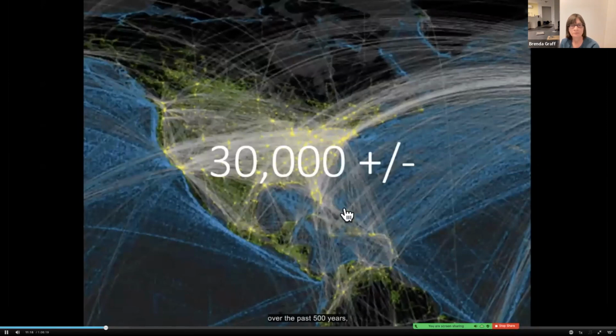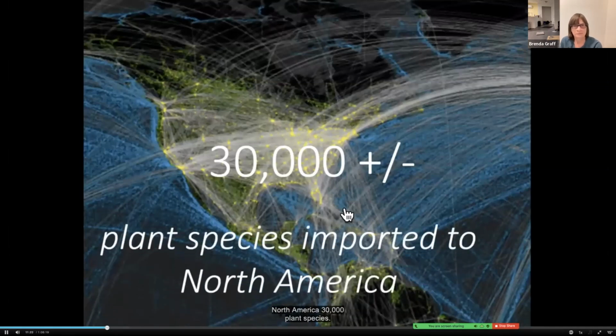Over the past 500 years, we've introduced or brought to North America 30,000 plant species. Quite a lot of species. It's hard to imagine. But maybe if you look at a lot of plant and bulb catalogs, maybe you would believe that.